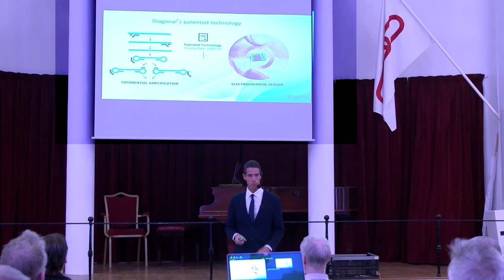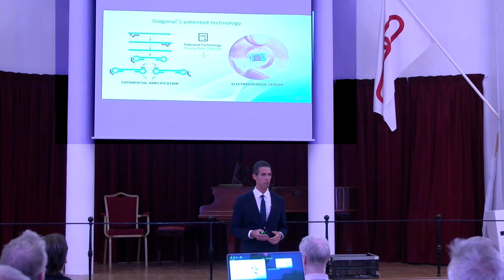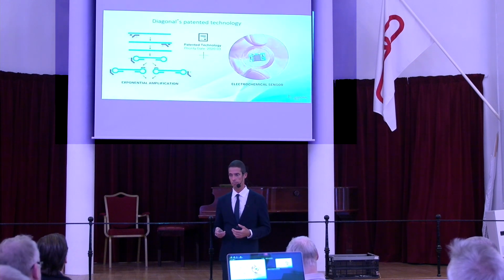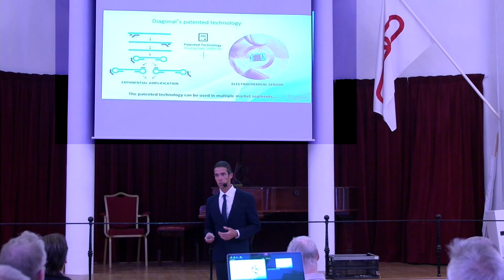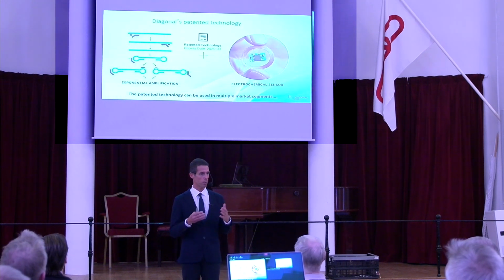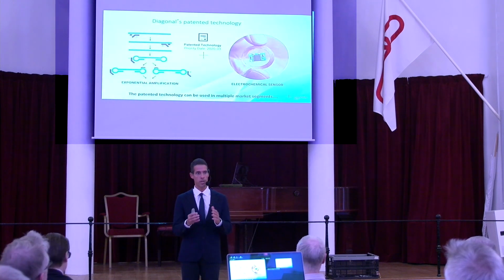And that is actually what we have protected with our patent. We currently have protection on the patent until 2041, and that is of course the whole foundation for our commercialization. And I also want to remind you again, we can use this technology in multiple market segments, not only in the diagnostic segment, but also in the less regulated market segments for identification of genetic markers.